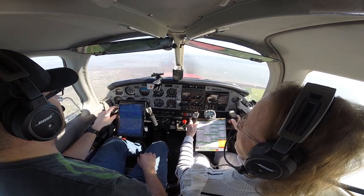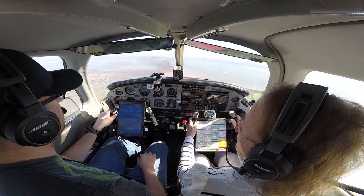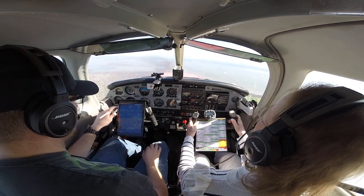Travis approach, Cherokee 2863 Mike with you at 3000. 2863 Mike, Travis approach, the Concord altimeter 2987. Information Juliet, landing runway 32. Roger, we'll get Juliet, thanks.